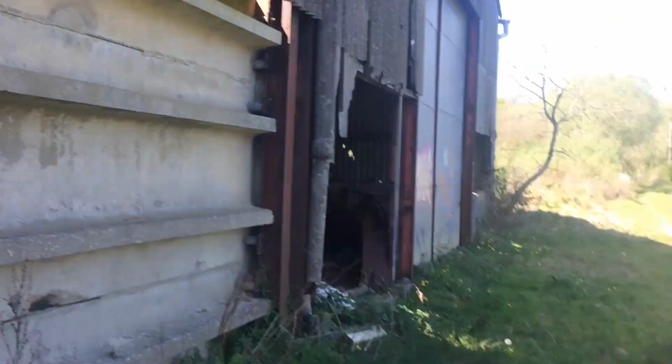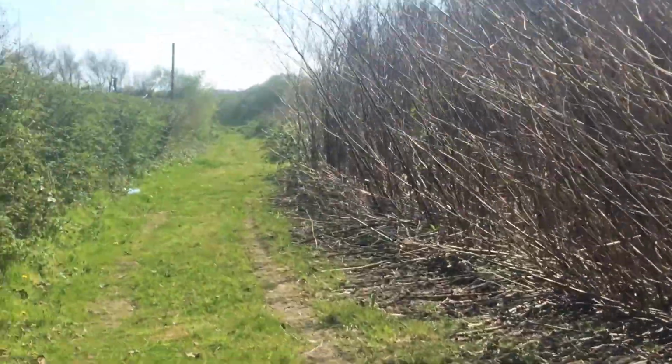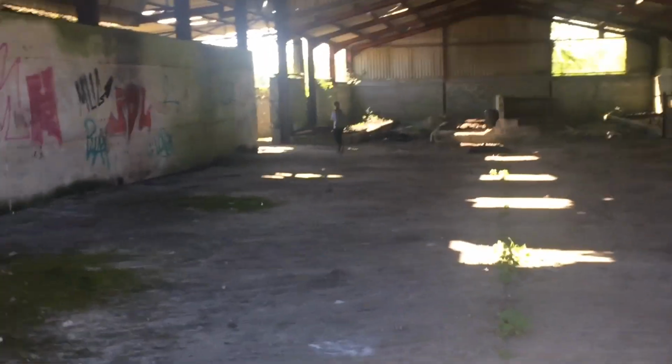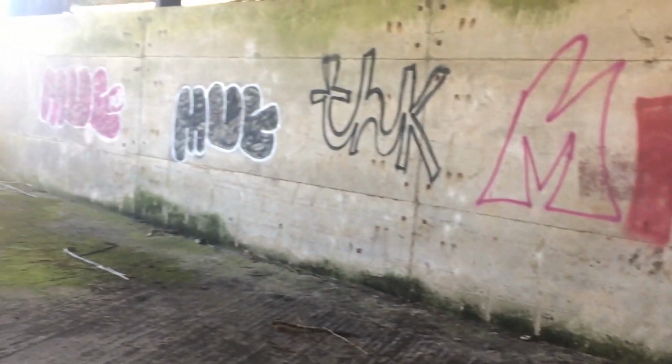The barn next to it. Just come out that barn. Found another barn. Apparently there's a house down here somewhere. Keep strutting around, find it. Small bales of hay. Some pretty cool graffiti.